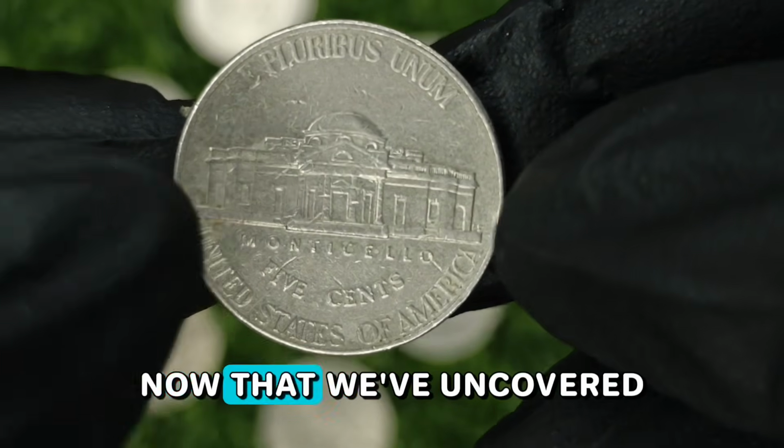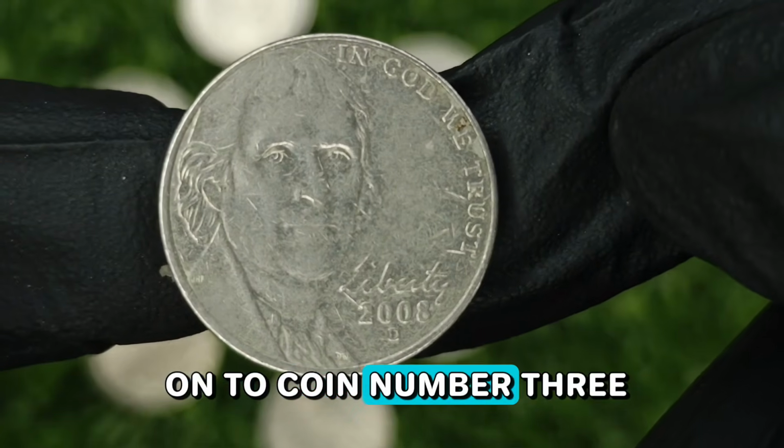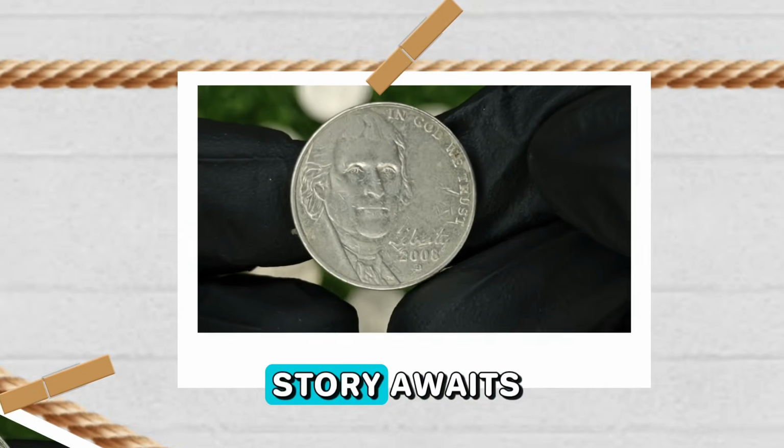Sometimes the story is sitting quietly in the palm of your hand, waiting for someone to look closely enough to notice. Now that we've uncovered the secrets of this coin, it's time to move on to coin number 3, where an even rarer story awaits.